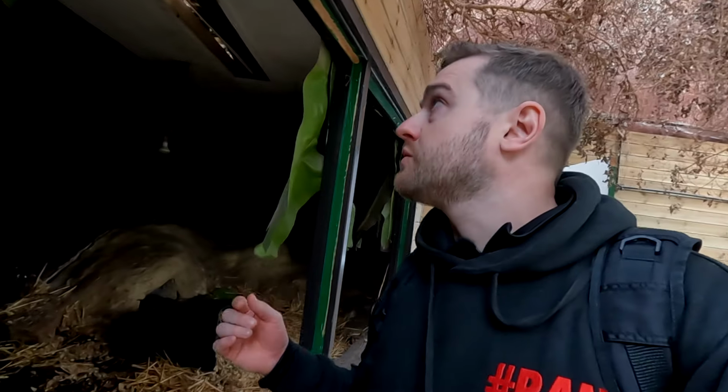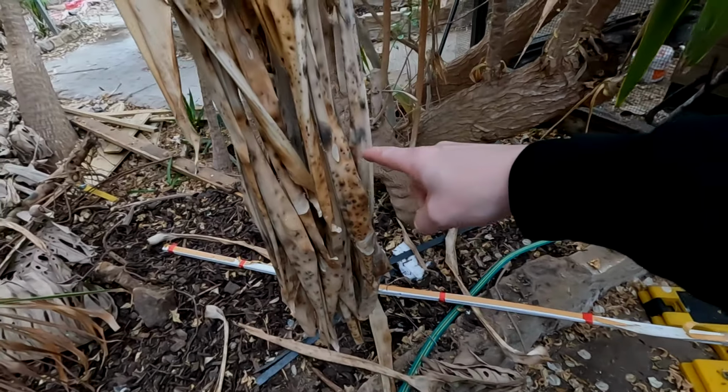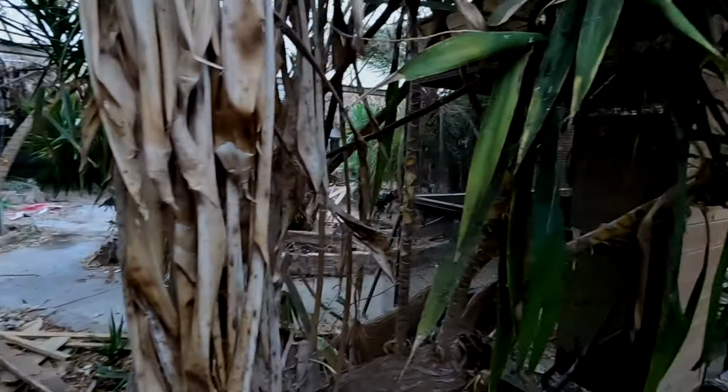I have no idea when it closed, but there's mold everywhere. It's quite a mess. Trees are all dying. They're not going to get a great deal of water. Even these. Look, is that just marks because they're dead, or is that mold? Even the plants are all covered in dust.